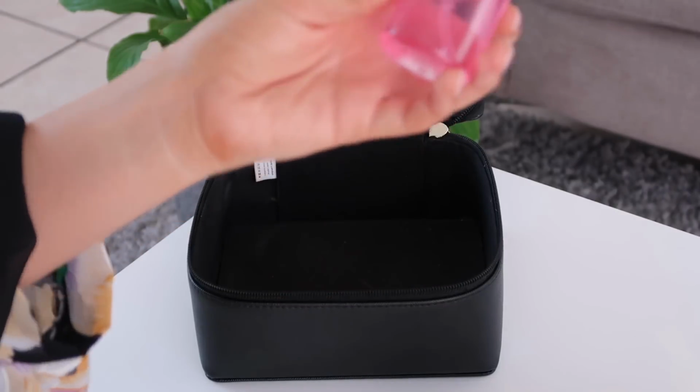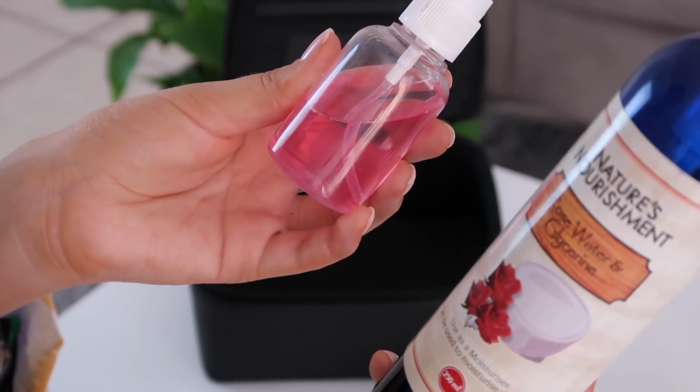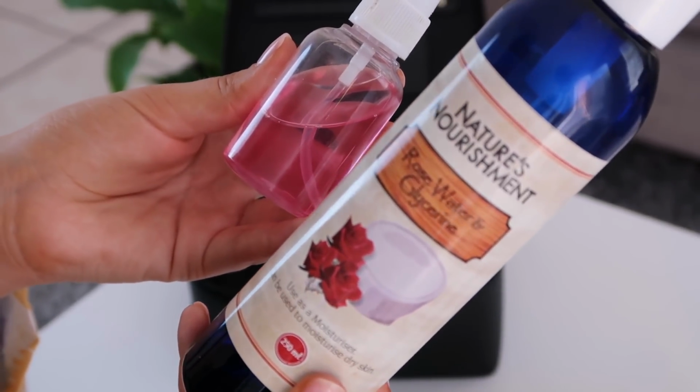Okay, and then lastly, you guys, I have a little setting spray in my makeup bag. So I always have some sort of setting spray or rose water or whatever to set my makeup. I prefer this one for a smaller makeup bag because it doesn't take up a lot of room and it's so affordable, you guys.